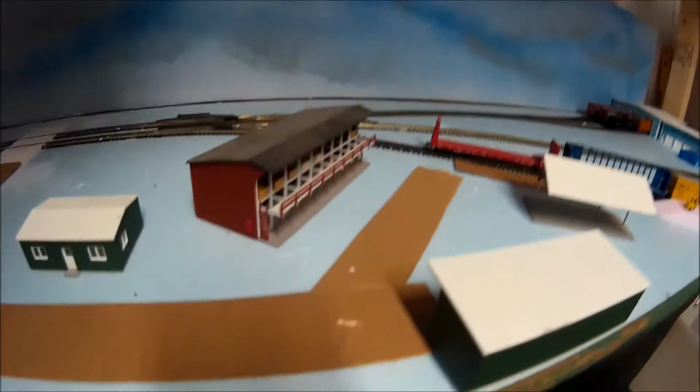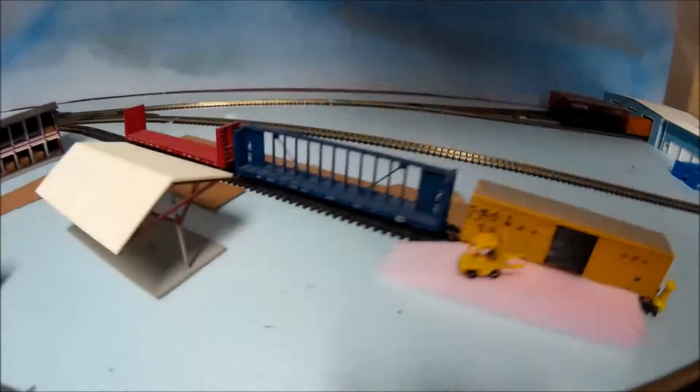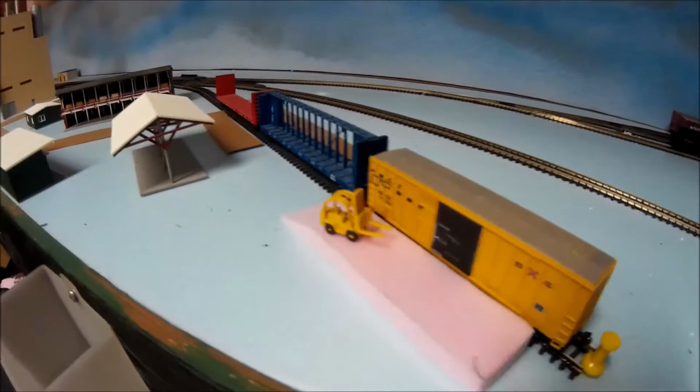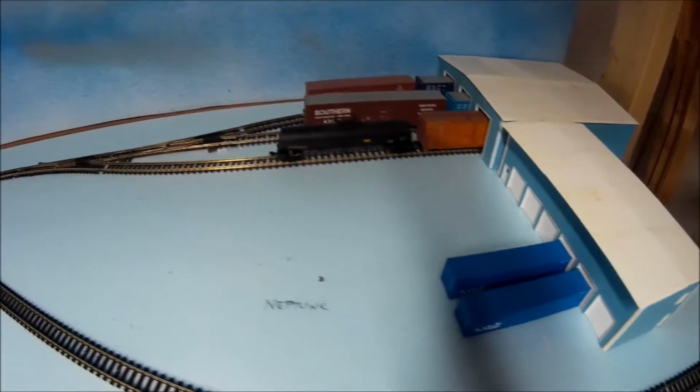Main Street. This is a lumber distribution facility, just a small one. This here is a bulk transfer building with truck and road to rail service, dry goods, stuff like that. We'll keep going.